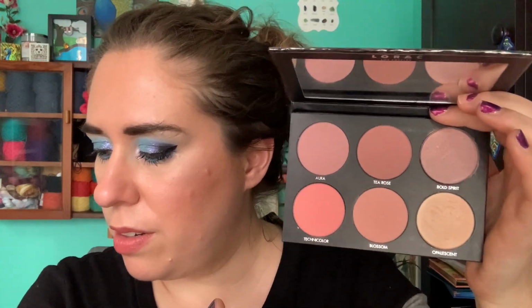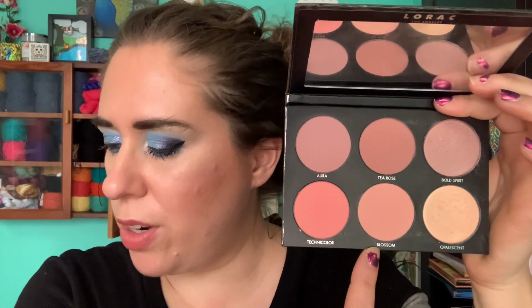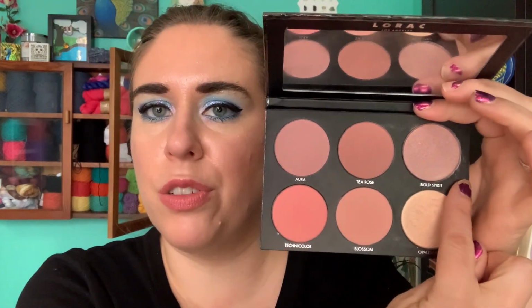I've got Aura and Technicolor. I've got 3 uses each. Tea Rose and Blossom, I've got 2 uses each. And then the 2 highlighters, Bold Spirit and Opalescent, I have 5 uses each. And it's just a really pretty palette. It still performs well, even though it's like 4 years old. So glad I'm getting some more use on it.